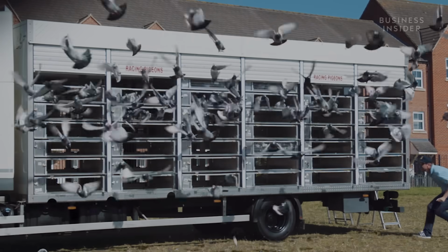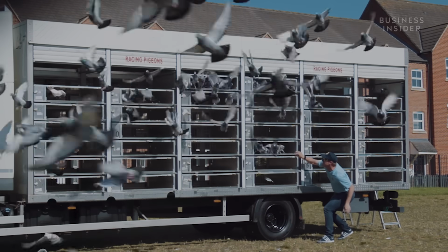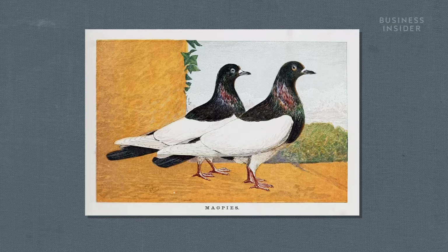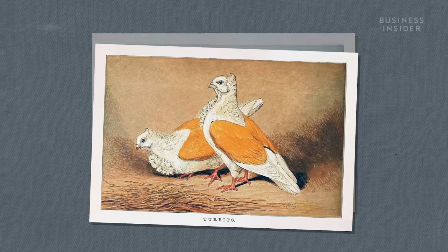Pigeons are some of the oldest domesticated birds. They've been kept for thousands of years and used for food, sending messages, and entertainment. They're appreciated not only for their speed, but for their looks too. And there are over 800 breeds of pigeon, many bred specifically to be exhibited at shows.